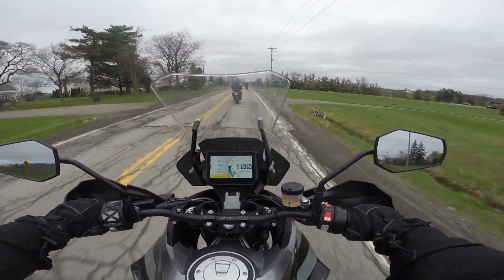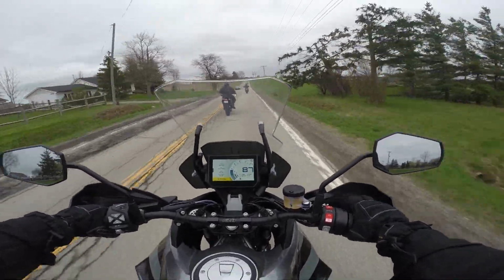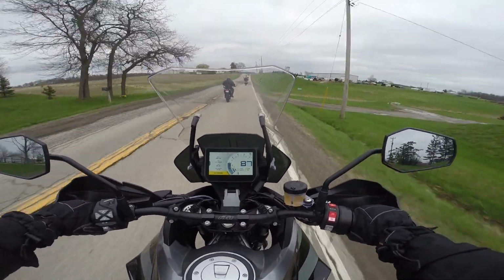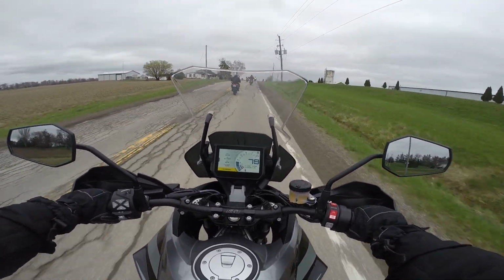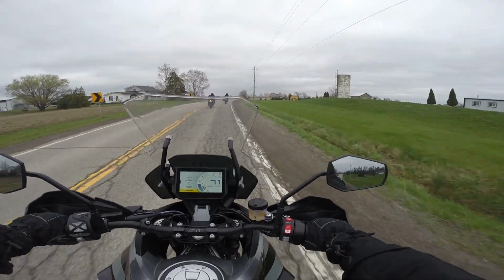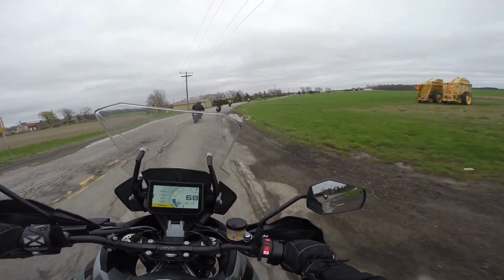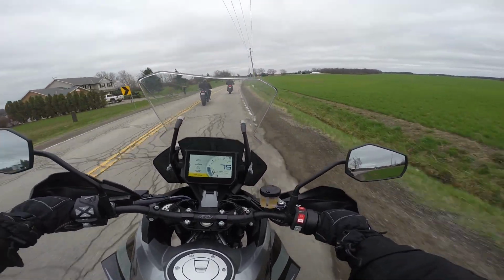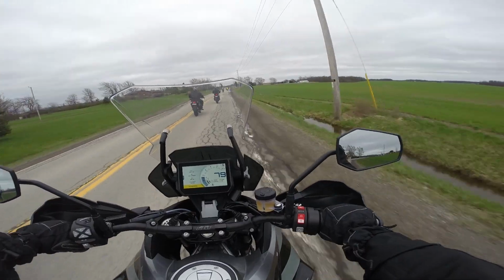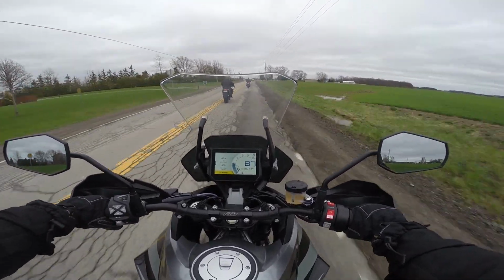Yeah, rough roads, no problem. That's what this bike is built for. The pavement is terrible here. If I was on a sport bike right now, guys, I tell you, I'd be feeling this, but on this bike, there is not even one iota of discomfort on this road. And I'm on the bad side of the lane.